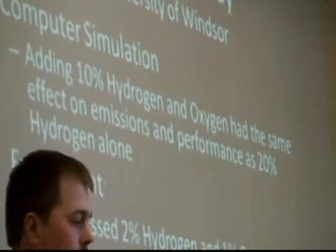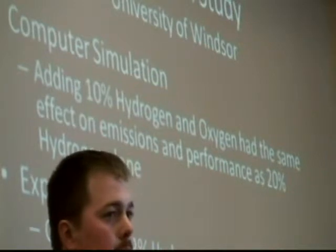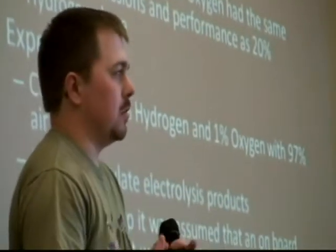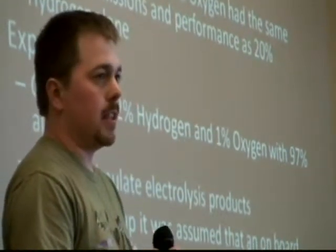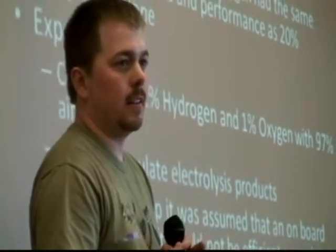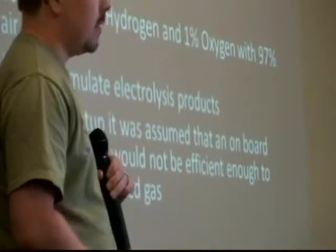This is where I think they ran into problems and why they weren't really seeing the kind of performance that they should see. To simulate electrolysis gas, they mixed 97% air in a tank and then 2% hydrogen and 1% oxygen, and then they claimed that this would simulate electrolysis gas. Basically the reason they did that was they were worried about compressing it, so they were trying to get the hydrogen below the flammability limit. And just starting off right there, they kind of defeat the purpose by being below the flammability limit. So that was basically that study.